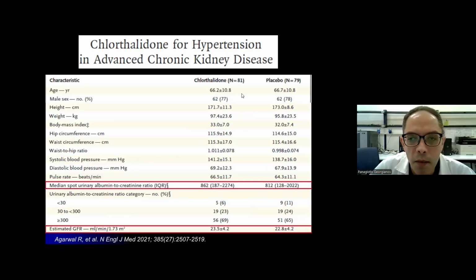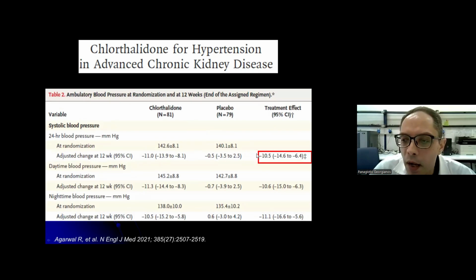Here you can see the baseline characteristics of the study participants. Truly, patients with advanced chronic kidney disease were included in the CLIC trial. And here is the primary efficacy endpoint at 12 weeks of follow-up. As compared with placebo, chlorthalidone provoked a reduction of 10.5 millimeters of mercury in the levels of 24-hour ambulatory systolic blood pressure.